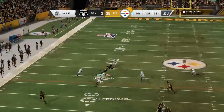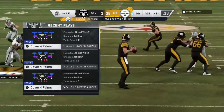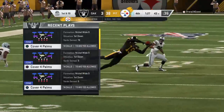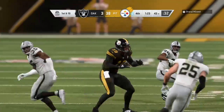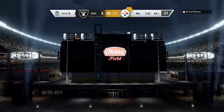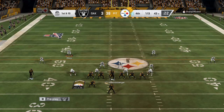Roethlisberger going to throw it. The attempt on the dive, and he has it. What a catch. Pittsburgh getting 16 yards there and also a first down. It must be something about the night air because he is putting on an absolute show under the light. Yeah, we've established anything in his vicinity, he's grabbing it.